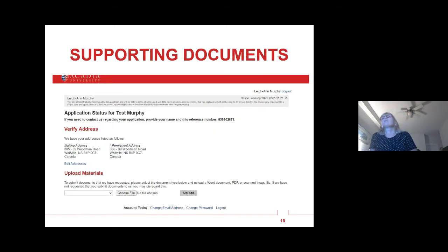The next step is supporting documents. And there is a spot, as you can see right there, to upload your materials. So all you have to do is take a photo of your transcript, scan your transcript, whatever is easiest for you. And if you live in Canada, you can actually upload those materials, because all Canadian high schools are able to do that upload. Unfortunately, our international regulations are a little bit different. Those do have to be sent to us directly from the institution.